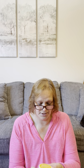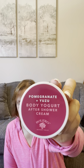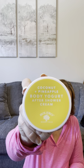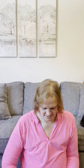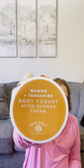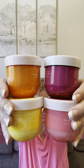This one is coconut pineapple. And then this one is pomegranate and yuzu. I'm not sure if I'm pronouncing that right. But anyway, yuzu. Probably should have showed you this one too. Pineapple. And then I'll show you the watermelon. Okay. And then the last one is mango and tangerine, which I'm probably going to absolutely love. But how gorgeous are these? And I don't know, all the colors, and they're just so colorful, so pretty. I hope they work as well as they look.